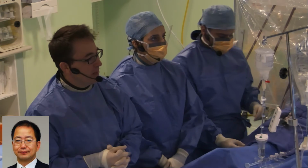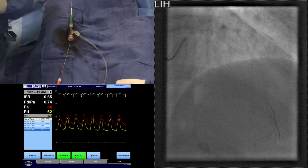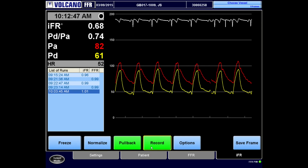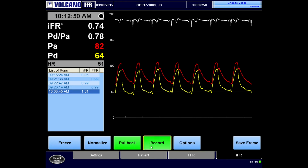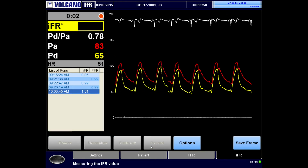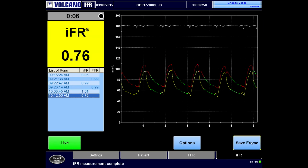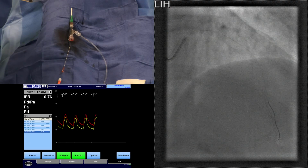Great. So Shai's down there. If we see the physiology screen now, we'll first record the iFR. So let's record a measurement here. And unsurprisingly, as you may have guessed, the value is very significant. So 0.76. For those of you who are familiar with the iFR cut points and using this in clinical practice, we know an iFR of less than 0.9 is significant. So this is a very significant iFR value, probably in the order of an FFR of 0.66, something like that.